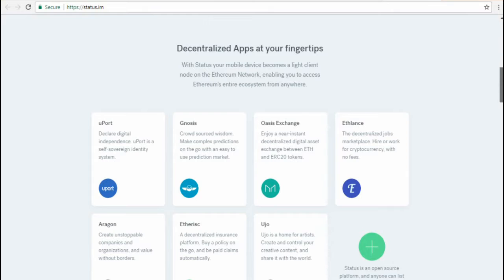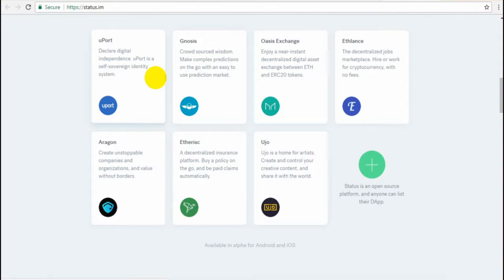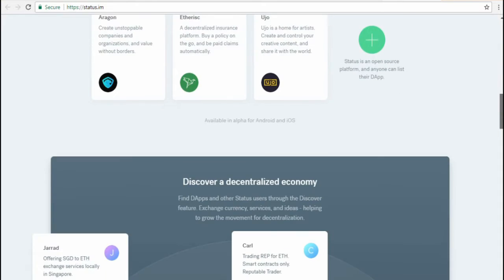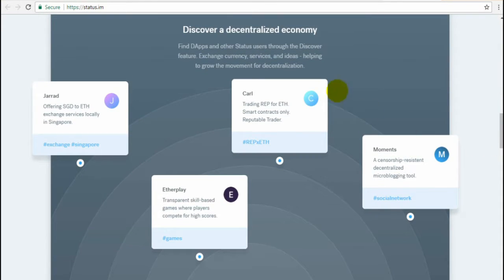So this is what some of the tokens it supports, and applications it supports. So with Status, your mobile device becomes a light client node on the Ethereum network, enabling you to access Ethereum's entire ecosystem from anywhere. Discover a decentralized economy. Find dApps and other Status users through the Discover feature, exchange currency, services, and ideas, helping to grow the movement for decentralization.